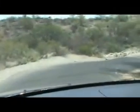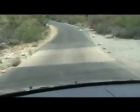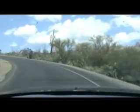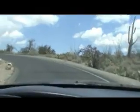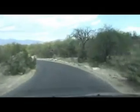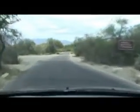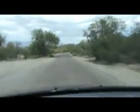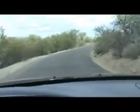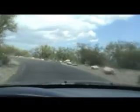I am on the road to get to the hiking place. It's like several miles back. I guess I could have hiked there, but she said the better hiking trails were at the back, so that's where I'm going. Gotta keep a lookout for animals. I'd like to see a javelina or a coyote or something. That'd be cool.